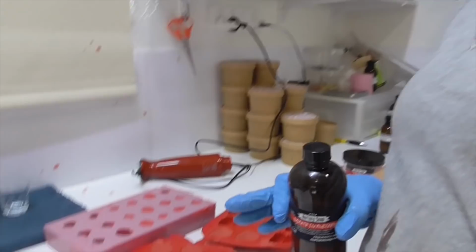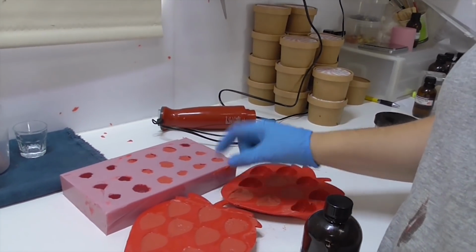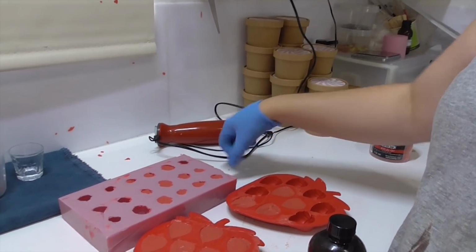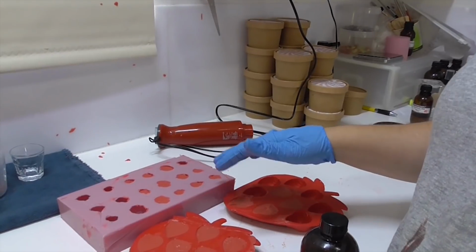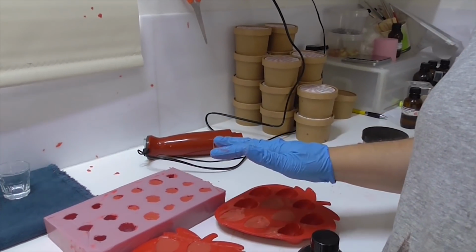I did 2 different types of strawberries here. I was just having a bit of a play. I put some sodium lactate in, so that could be part of the issue as to why it accelerated, because I do find my sodium lactate does accelerate my soap batter.